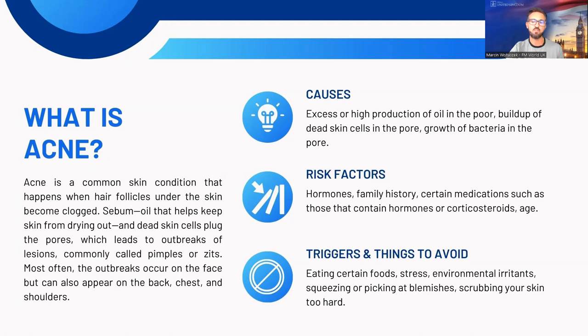So what is sebum? Sebum is the natural oil produced by the skin that helps to keep skin from drying out. An excessive production of sebum and dead skin cells plug the pores, which leads to outbreaks of lesions, commonly called pimples or acne. Most often, the outbreaks occur on the face, but they can also occur on the back, chest, and shoulders. The mixture of oil and cells allows bacteria that normally live on the skin to grow and plug the follicles. And that's what causes inflammation, swelling, redness. The skin becomes hotter, so there is heat, and obviously pain, because acne can be really, really painful.